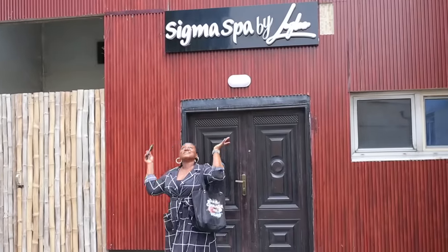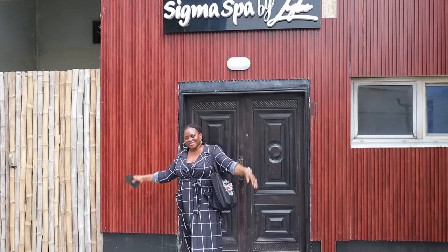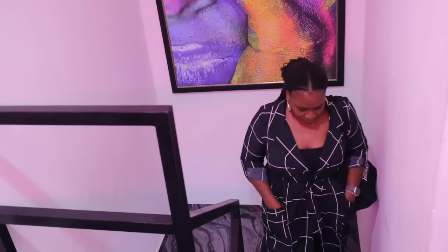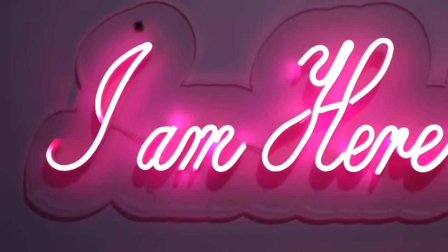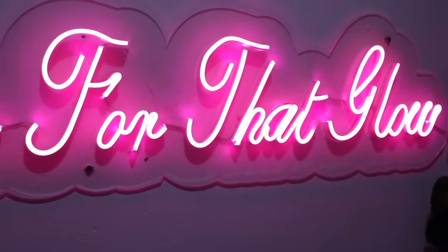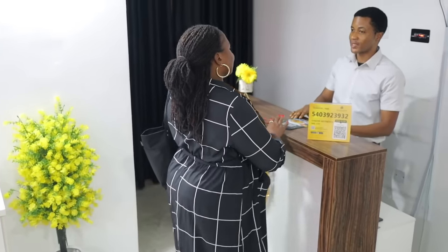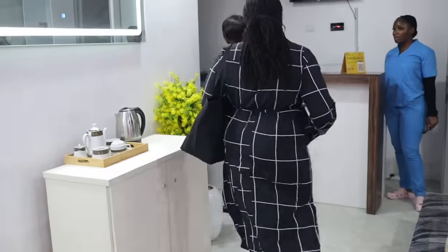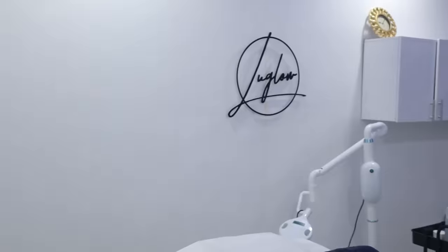So let me take you through what my very first facial experience at Sigmamedspa by Luglow was like. So I went in, the entrance first of all is a vibe. I love that, so that was a very good first impression. Then I confirmed my appointment, and I was asked to just sit down, and then they served me mint tea before they came and ushered me in.